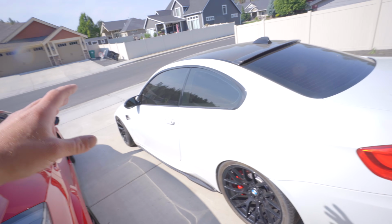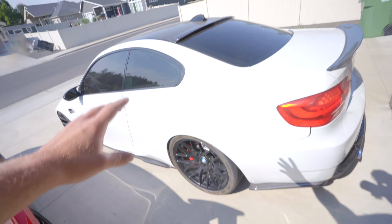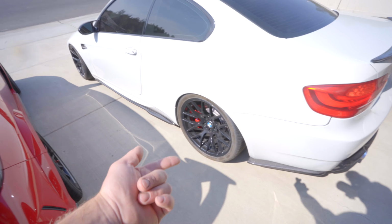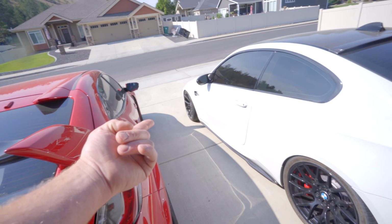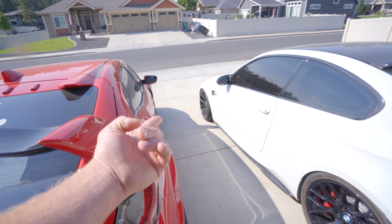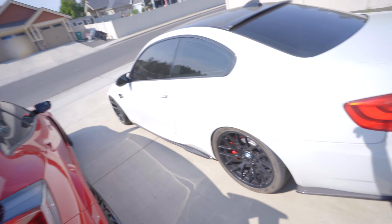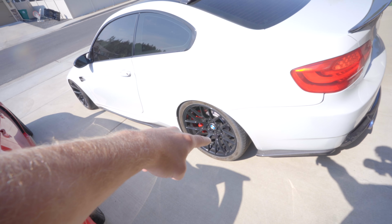This car is way too beautiful, way too nice, and a little bit too expensive in my opinion to just have sitting outside. And if you're wondering why I have a stock wheel on here, and what the other wheels are, Vorsteiners on all the other sides. Remember, I popped a tire on this one.